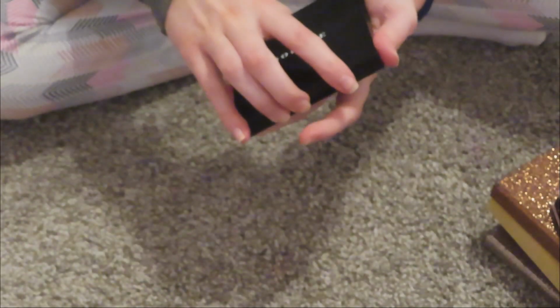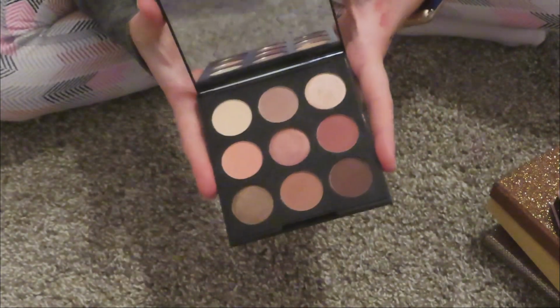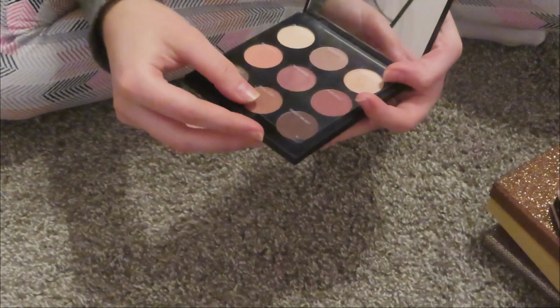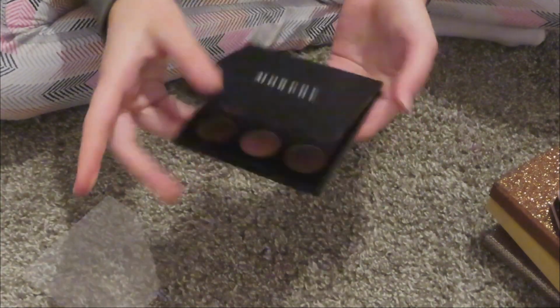This is a Morphe palette. This is just a basic palette. It almost looks kind of bridal to me because it's pink. It's great for traveling, so I pretty much just hold on to it for that purpose. I have the little sheet still because I like to know the shade names. This pink color up here, this little shimmer, is really pretty.